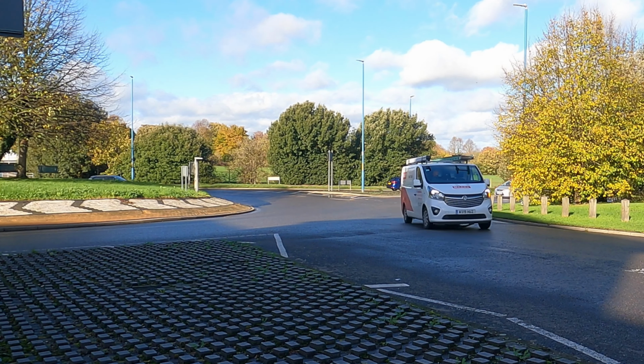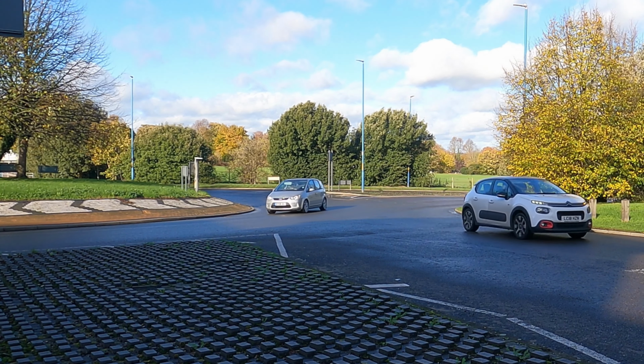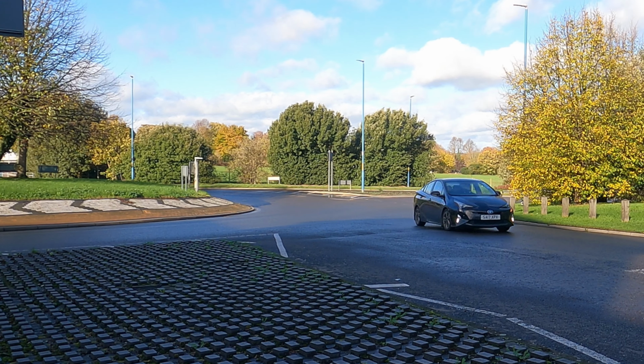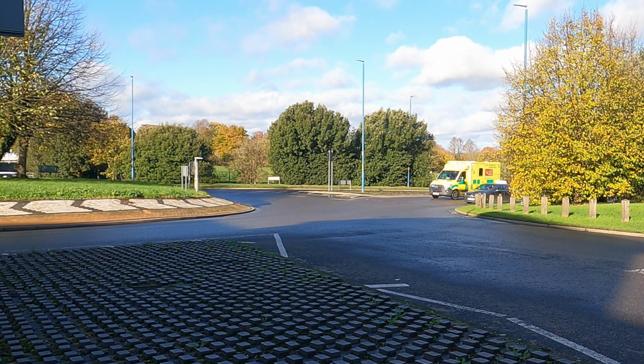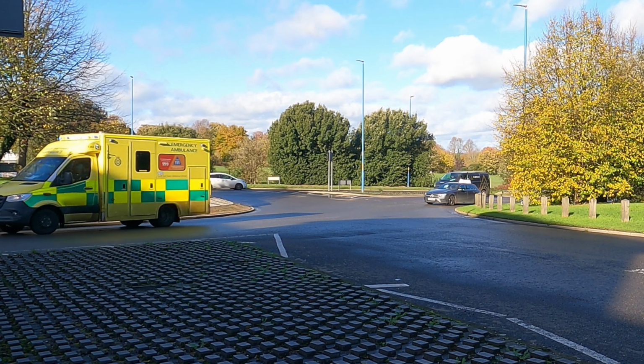So first of all, we're going to hear an ambulance approaching from the right, but it could be any emergency vehicle, and then we're going to see the ambulance approach the roundabout from the right hand side. So what do you think your priorities are? If you get an emergency vehicle, you're trying to join a roundabout, what do you think you ought to do? Should you get across the roundabout quickly, or should you just wait where you are? Let us know in the comments.